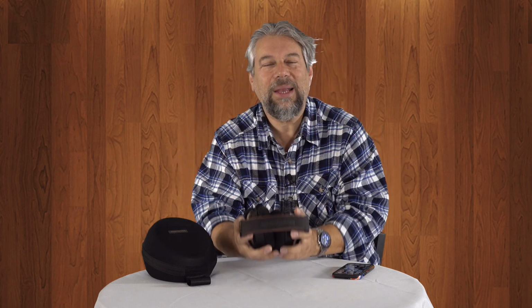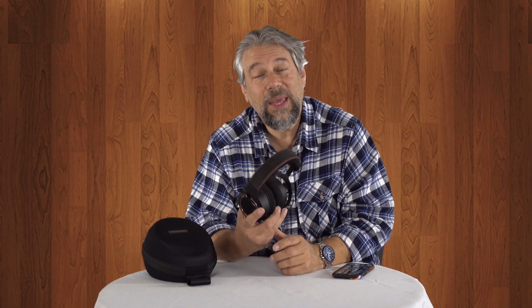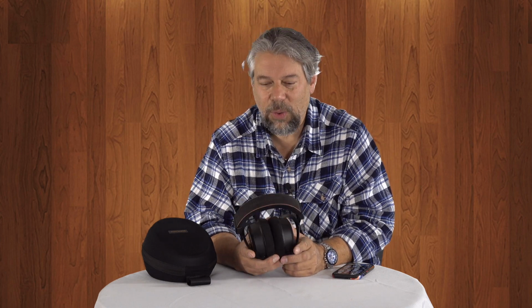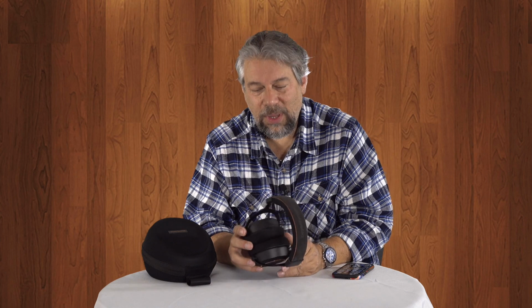Now, they're not active noise canceling, so you still get all the ambient noise around you, but obviously it reduces it significantly. If you use these in a very noisy environment, you're probably going to end up turning the volume up to compensate. So if you want to use these on an airplane or something, maybe an ANC headphone is going to work better for you. But in a quieter environment, like a typical office environment or at home, oh man, these sound so good.